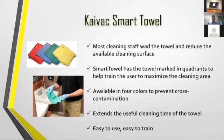Kaivac is an extremely unique offering on the microfiber market. And the reason why is because we have a quadranted system on our towels, meaning it's 1, 2, 3, 4, 5, 6, 7, 8 on the backside, which allows us to properly train people on how to fold the towels into sections, ensuring that they're not going to be wadding it up into a ball and cleaning those surfaces. Now, I don't know about you guys, but I was never trained on how to use a microfiber. But once I was trained on how to use a microfiber and fold it into quadrants, I kept forgetting on which side I'd previously used already.